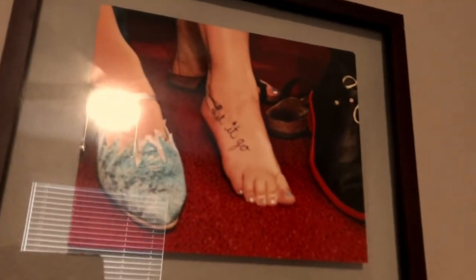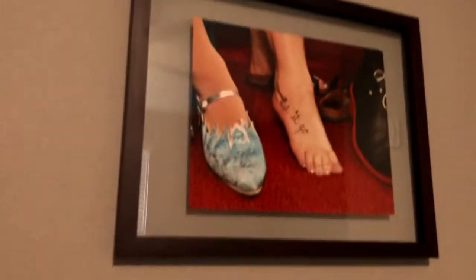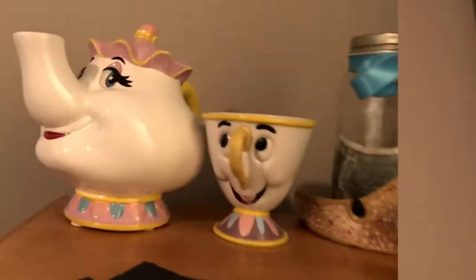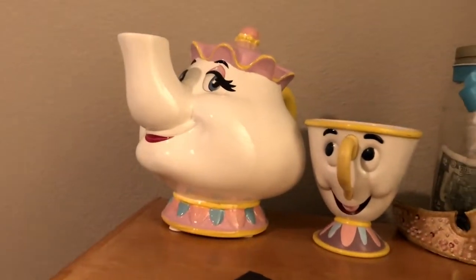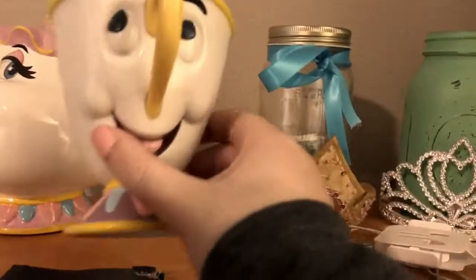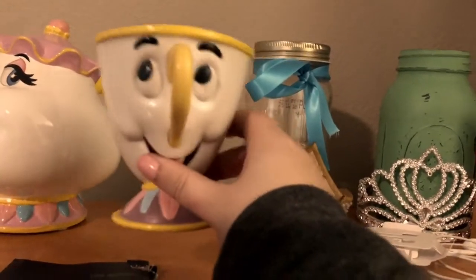So I did it, and I love it. So I had to blow it up and hang it up in a really cool floating frame, because it just reminds me every time how magical that experience is. On top of my dresser, I have a Mrs. Potts piggy bank and a chip cup. Now, fun fact about this chip cup. This is from like the original toy set from the 90s.